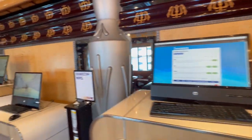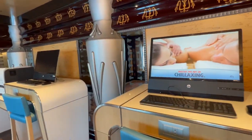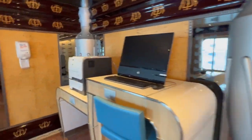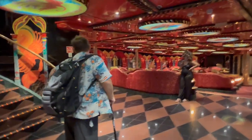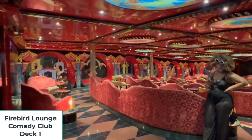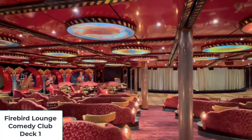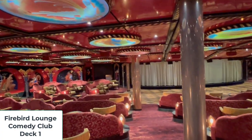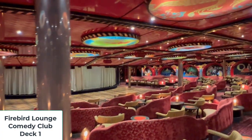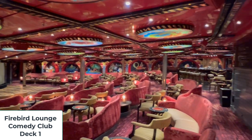If you're looking to book another cruise, these computers here are available to you. The Firebird Lounge is located on Deck 1, which was near the front of the ship. It was not easy to find, but once discovered, it was the place to be for the punchliner comedy and even some karaoke fun.